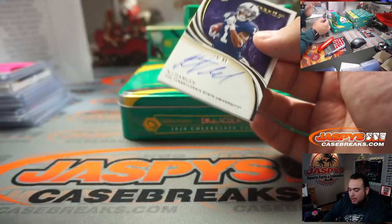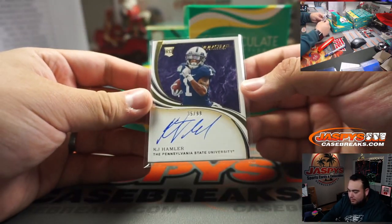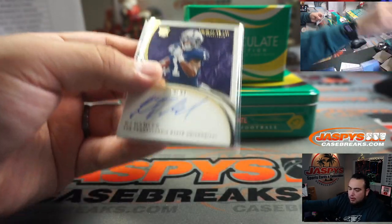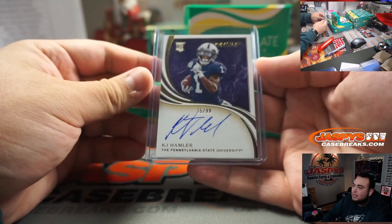We got a little KJ Hamler, 35 out of 99. Denver Broncos. That is going to random number block. Spot 5. Dean with that one.